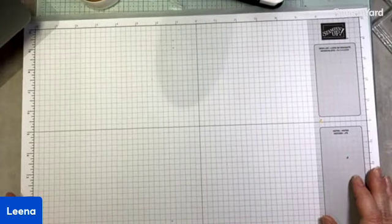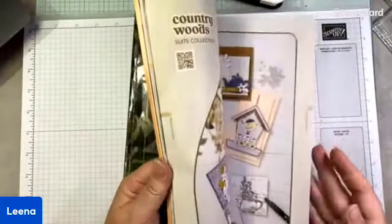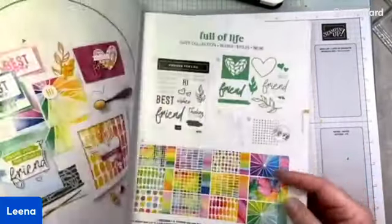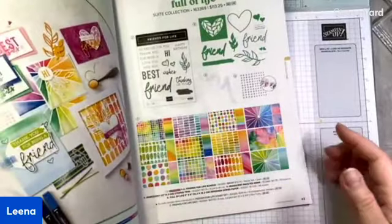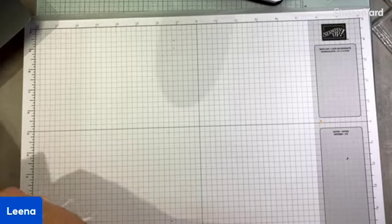Let's move on. Laurel, it is the Full of Life Designer Series paper. It is a fabulous paper. I was just showing it. Someone else had asked that same question. It's this paper here. It is awesome, awesome paper. Like, I love it. I just had pulled it out this weekend, so you're going to see more of it.